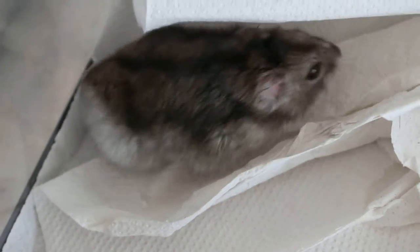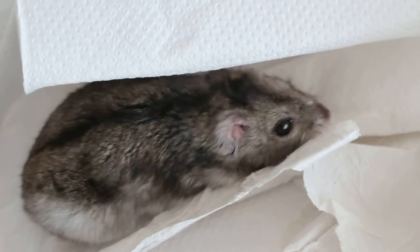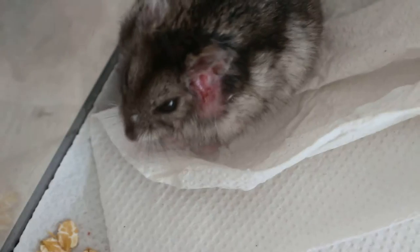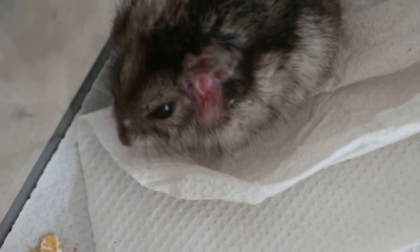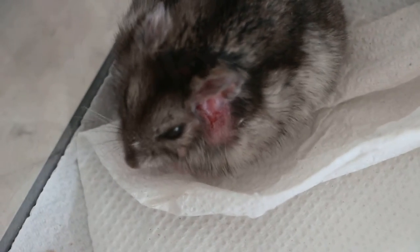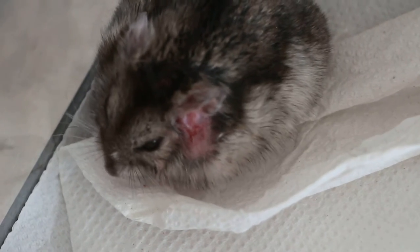Excellent appetite, as you can see. His weight is about 50 grams. And he likes the pellets though. So with medication, he should go home and should recover.